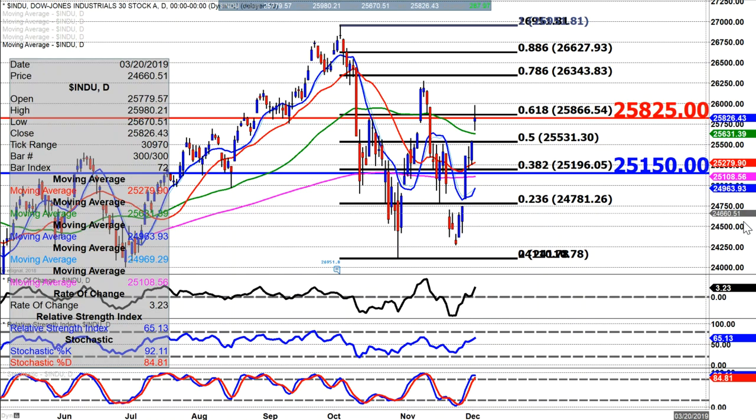You've got the 55-day average coming in at 25631. You've got that 50% fib at 25531. We've got that 49 gap, and we are trading at the moment below the 61.8 and the daily pivot. So if we open below there, and I think there's a very strong case that we do, I think that the market will go down and fill that gap.